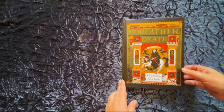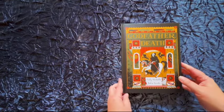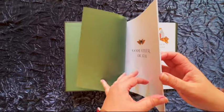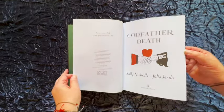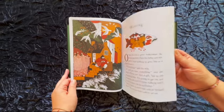If gothic humour is more your style, Godfather Death by Sally Nicholls is a retelling of this uncommon grim fairy tale. It's beautifully illustrated by Julia Sardà in an almost medieval woodcut style. It's dark, but slyly humorous, and it's beautifully done.